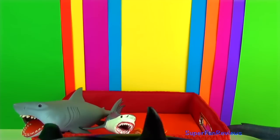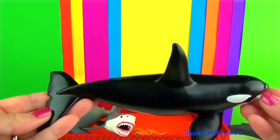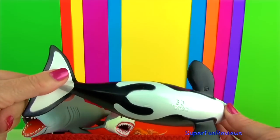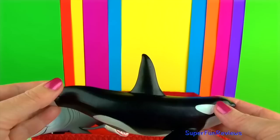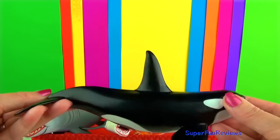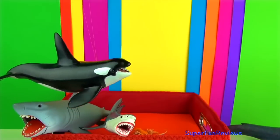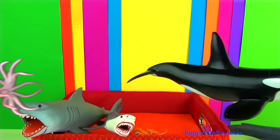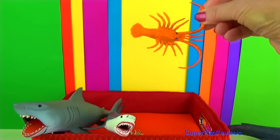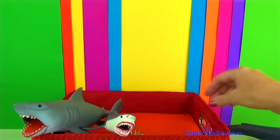Killer whale. They are highly social. Some populations are composed of very stable matrilineal family groups or pods, which are the most stable of any animal species. Their sophisticated hunting techniques and vocal behaviours are passed on from one generation to the next. Lobster and crabs.